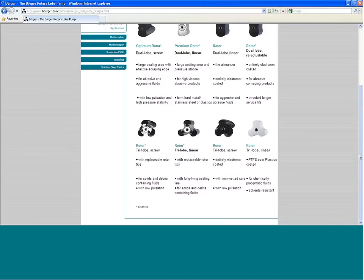And essentially what that does is allow the customer to reuse that metal core time and time again. And the only expenditure he has if he would damage a rotor or need to do a full rebuild down the road, all he has to do is buy those replaceable tips. They can be pulled off very simply and driven back on, a lot of times pushed on or driven back on with a simple dead blow hammer, tighten the bolt down, and you're off and running.